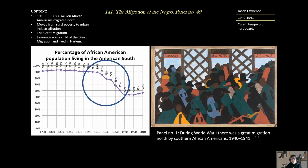The context is from 1915 to the 1950s. 6 million African Americans migrated to the north. So here's the population of the South of Black Americans. It was greatly reduced. And they moved from a rural environment to a very urban environment. This is called the Great Migration, and Jacob Lawrence was a child during this migration and moved up to Harlem from the South during this time.